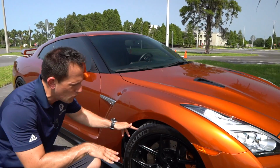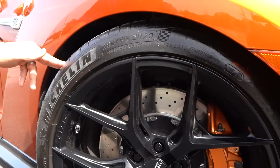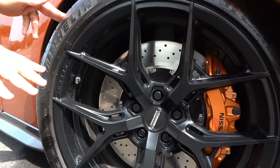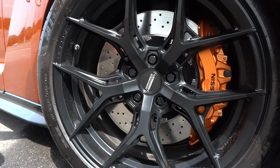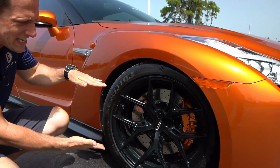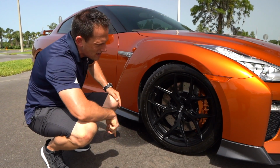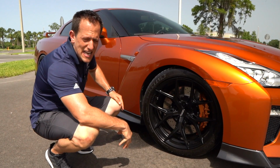This is sitting on Swift lowering springs. You can see the distance between the fender to the top of the tire sits perfectly. And of course, J-Rod went with some Vossen hybrid forged wheels. This is a custom built wheel, 20 inches in diameter. Love the flat black, love the design. You can see that bright orange 6-piston caliper.